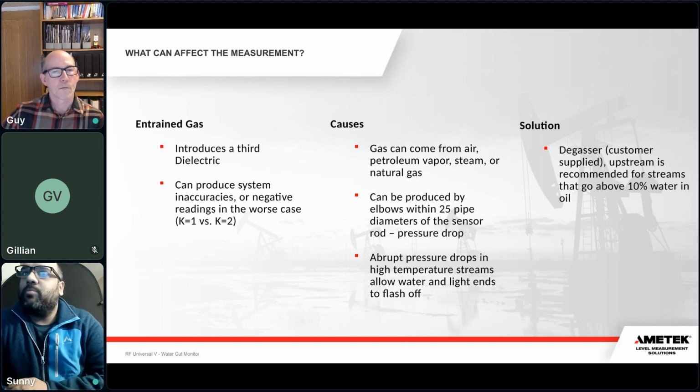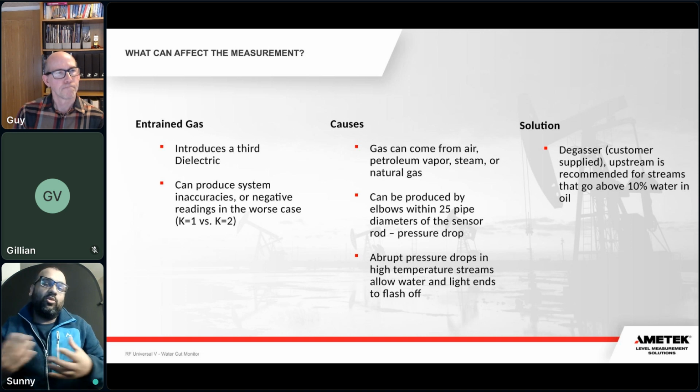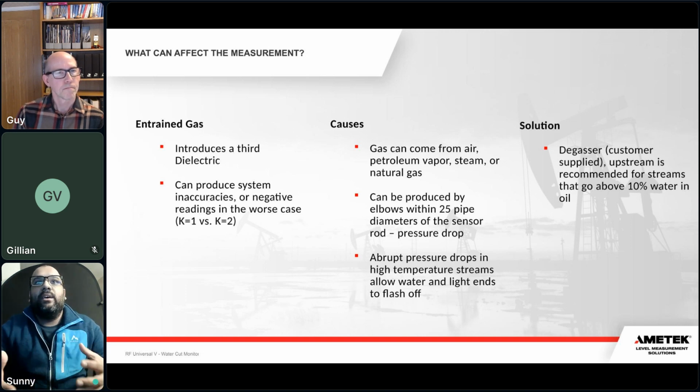Right, so things that can affect the measurement. Entrained gas can introduce system inaccuracies or negative readings. Gas can come from petroleum vapors, steam, natural gas. We see it a lot in larger pipe diameters or where there's a pressure drop. And usually the solution is a customer-supplied degasser, especially for cases where you're going above 10% water. Now, entrained gas really is more on the customer side to handle because we can't change the customer's process. So we usually recommend a degasser.